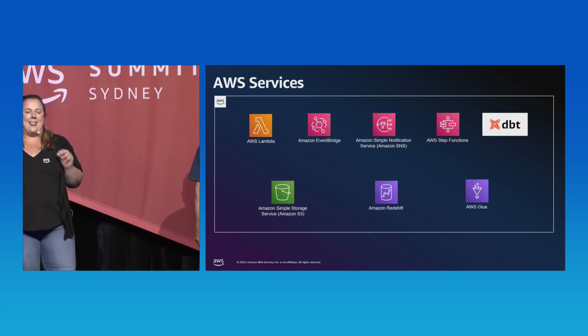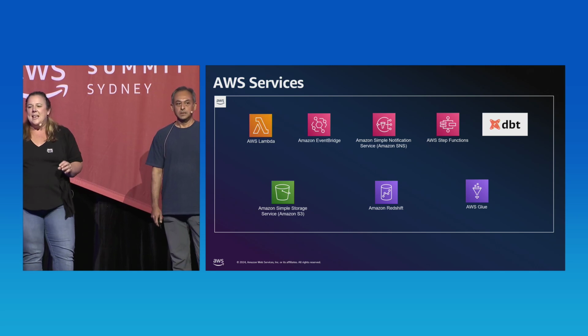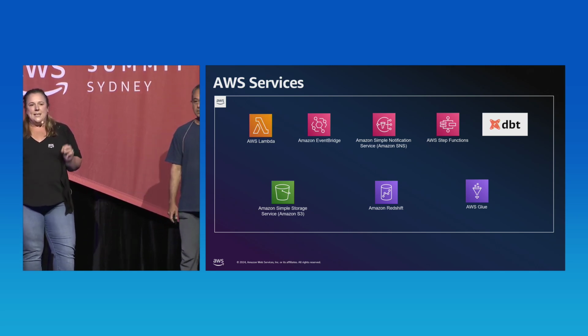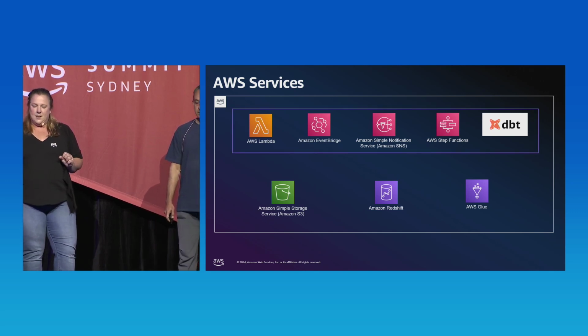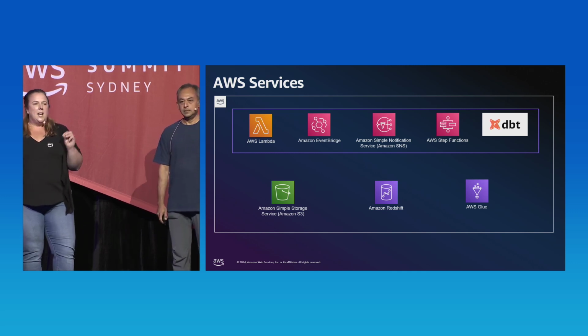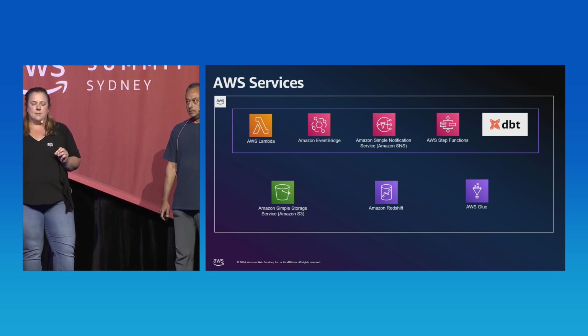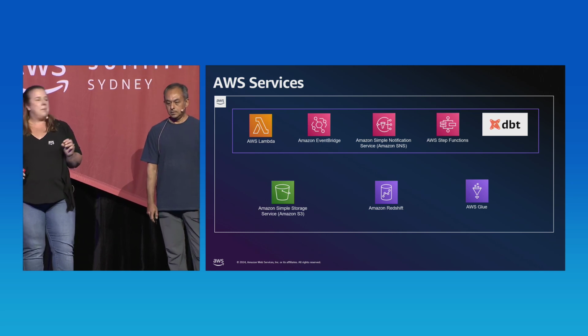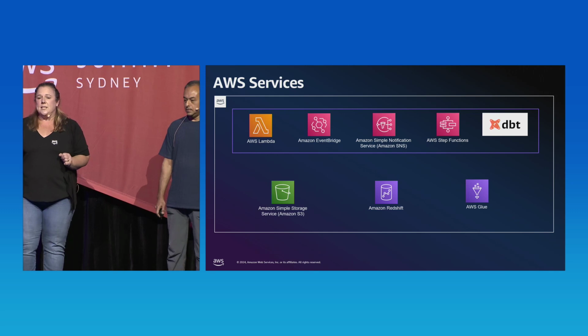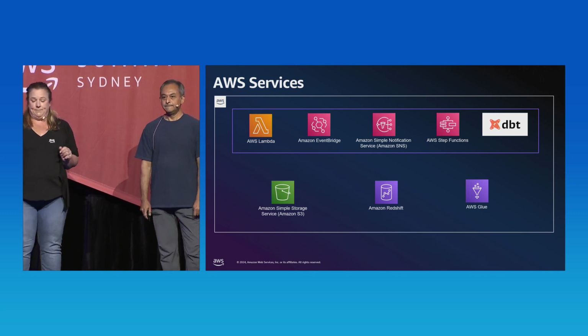This is the 1,000-mile architectural view. These are the key AWS services that have been used in this solution. From an orchestration perspective, we see event-driven, scalable, and serverless solutions that have been used. We'll hear Subas talk a lot about the use of AWS Step Functions and state machines in the solution.